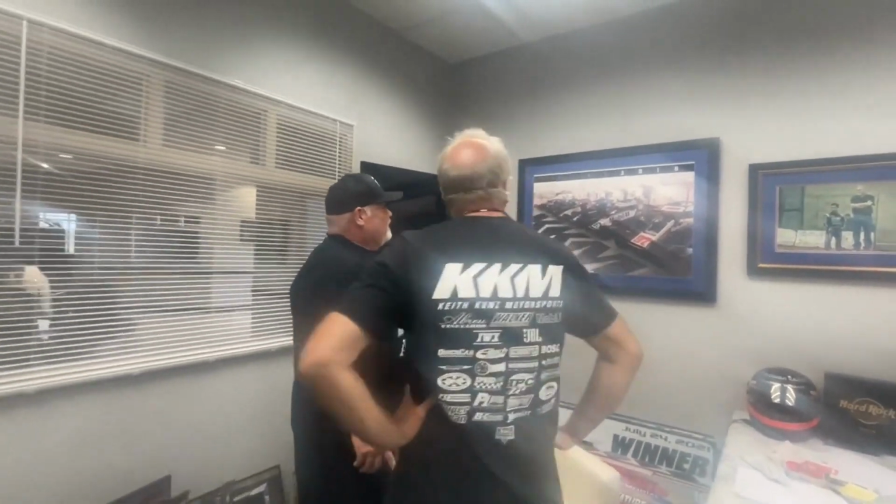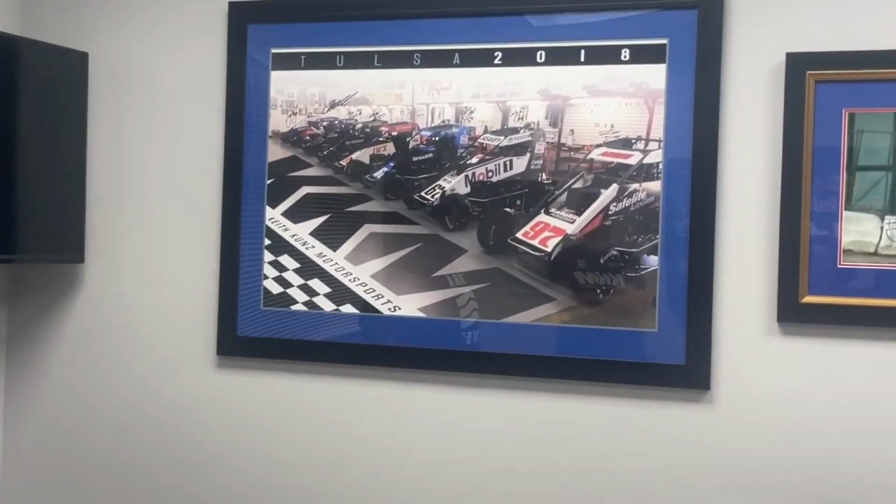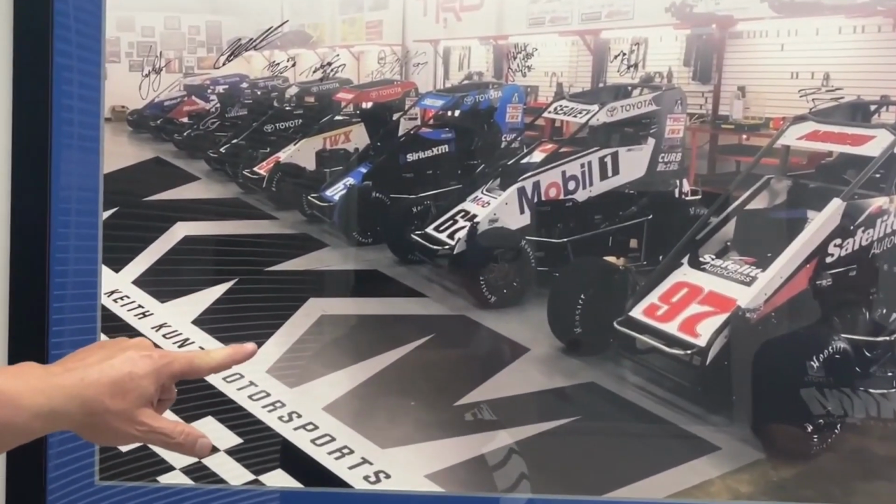A lot of people don't know the Keith Kunz numbering system. Can you explain? This is a prime example of it right here. Yeah. So a lot of times people can just see the car number, and before they even see the KKM, has anybody ever asked you about your numbering system? Our most common numbers are 67, 71, and 97. If you see a 67, a 71, or a 97 at a midget race, chances are, if it's not a KKM, then it's somebody that's trying to be a knockoff. And they always have the same font. The 7s are always the same.